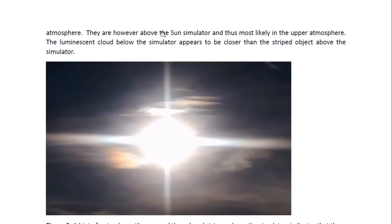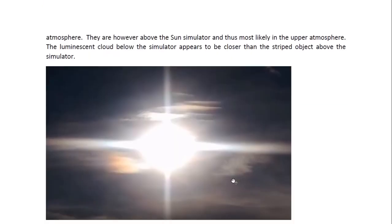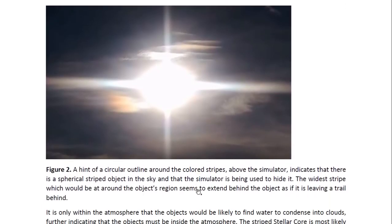Now, these are likely to be within the Earth's atmosphere. They are, however, above the Sun simulator. The Sun simulator seems to be in front, and that's most likely in the upper atmosphere. The luminescent cloud below the simulator appears to be closer than the striped object above the simulator.